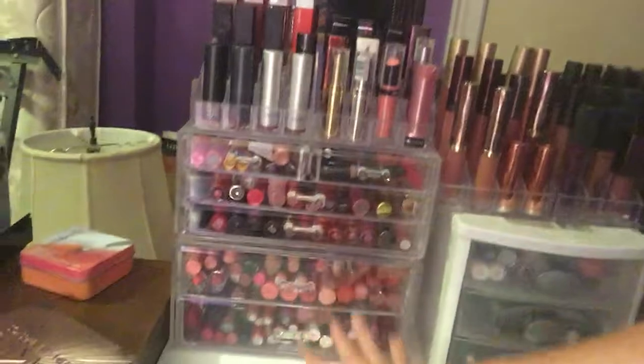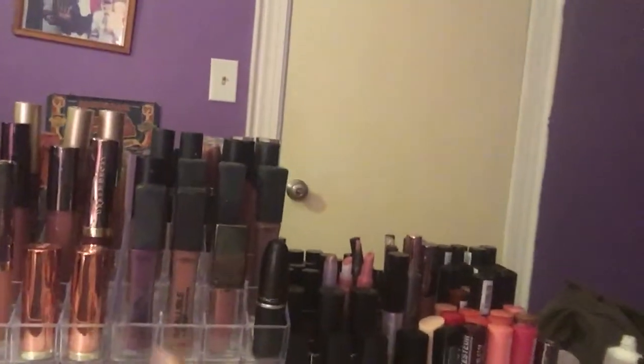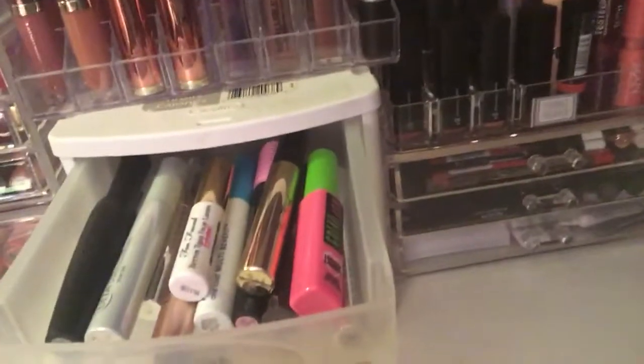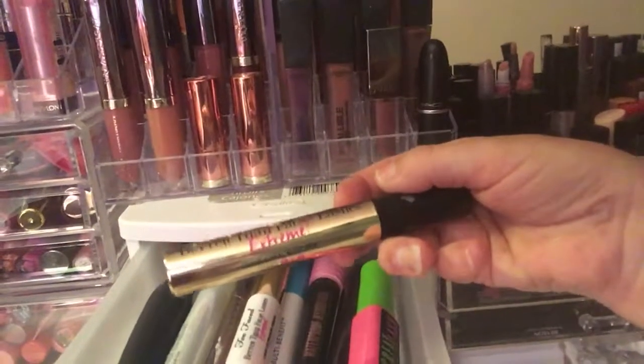And then here, this is basically all my lippies. This part here is my lipsticks in these 4 caddies. And a lot of this is my liquid lipsticks or lip glosses. And then this section here is a lot more of my higher end lipsticks. And this caddy here is my current mascaras that I'm using and going through. The one that I really love right now is the Too Faced Better Than False Lashes Extremes.